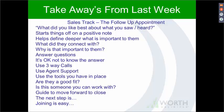The next step is joining is easy. Give them a direction, give them a path with your language to get them signed up right there. What we like to say is strike while the iron is hot.